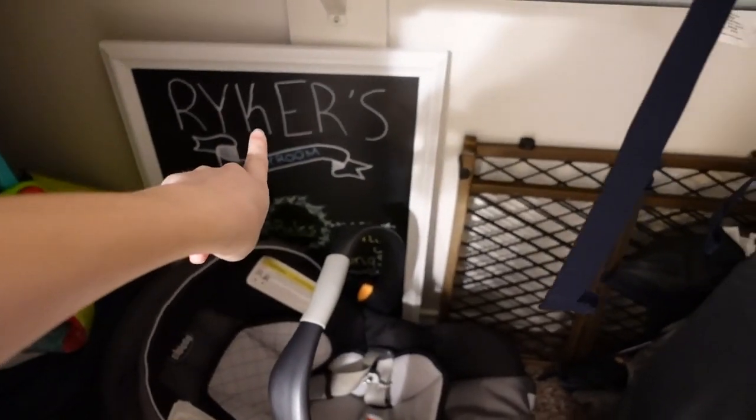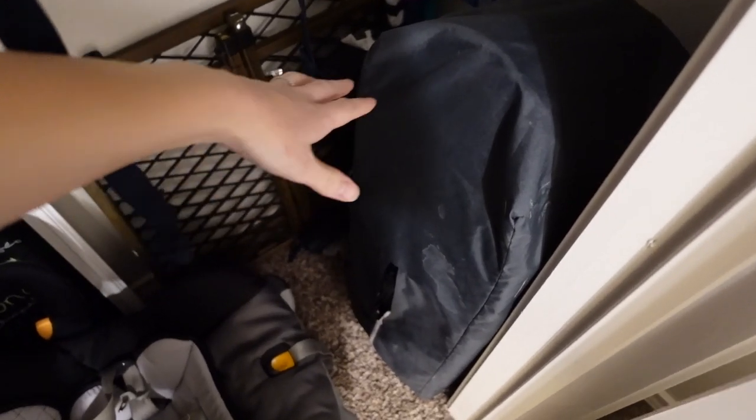That's just a chalkboard sign. I'm not sure if I'm going to put it in here. I've got the pack and play. This is going to go in mine and Connor's room. This is what I use as a bassinet because I don't see the point in getting a bassinet, because they're going to be in it for not very long. That's what I used with Riker, so that's what we're going to do with this baby.